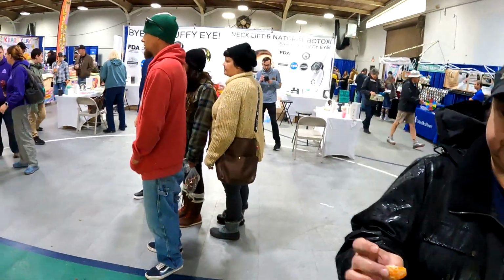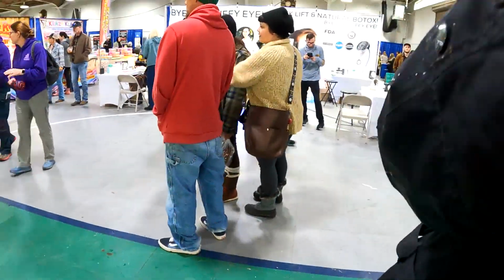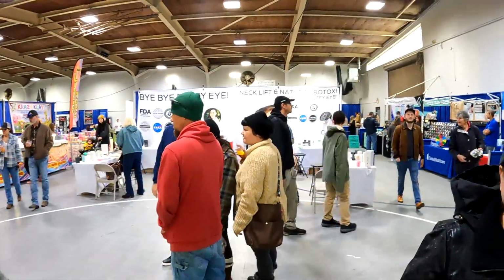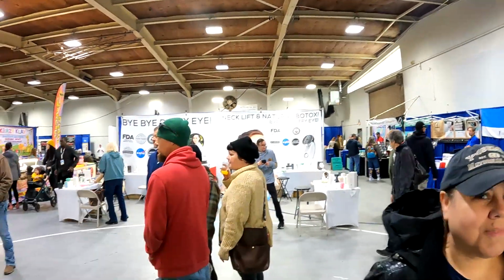So I've picked up a sample of a mandarin. Which one is this one from? Honey Miller. Okay, let's try the Honey Miller. Well, very juicy. A little tart. Not bad though.